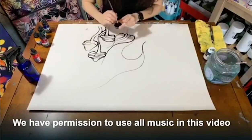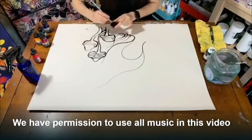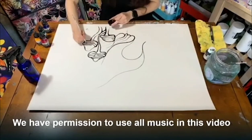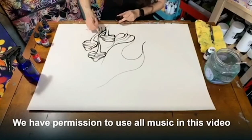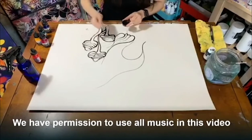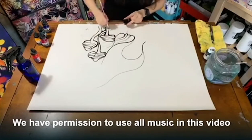I've been a little bit obsessed with mushrooms lately. It's coming out in my work. And the funny thing, I didn't really realize I'm going to be doing mushrooms until I started painting mushrooms.